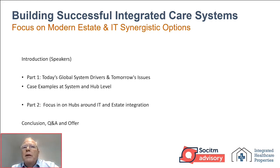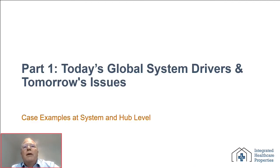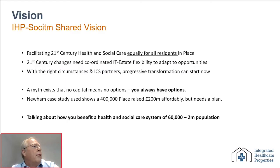The focus of everything I'll be saying is a little bit of background to say we can do some of this, but really I'm trying to bring out where estates and IT interlink in relation to hubs. And then Russ will take you into more detail around what's happening in IT and actually more of the exciting stuff, I would say. So let's just start, shall we? This is all about global systems drivers, as I said.